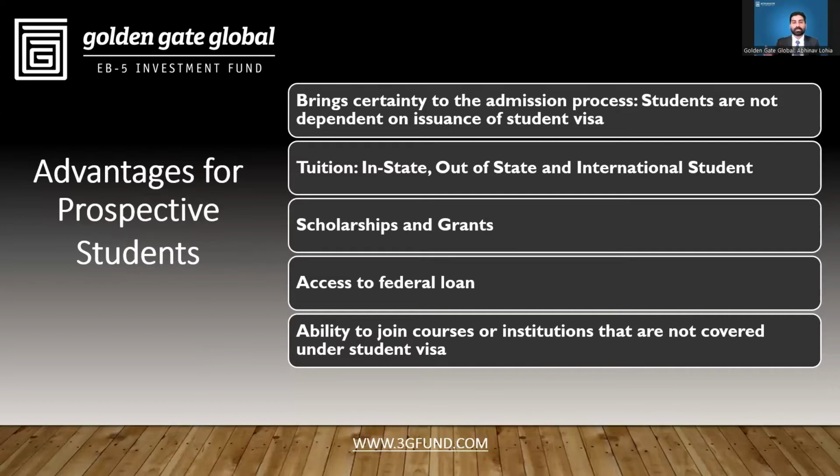If I was to put things in perspective in numerical terms, if international student fee was $75,000 a year for a course, out-of-state fee would be about $60,000, and in-state fee could be as low as $25,000 to $30,000. So there is a big financial advantage to gaining U.S. permanent residence prior to attending college in the United States.